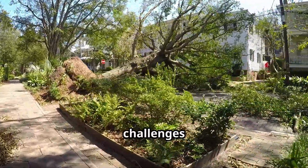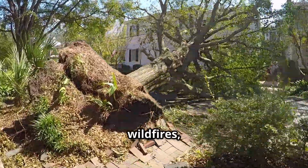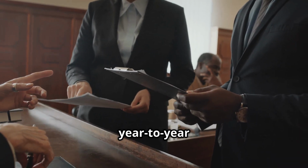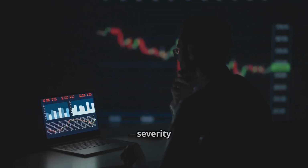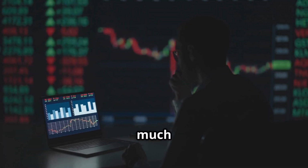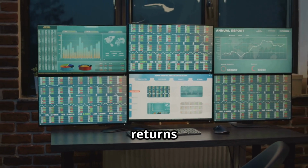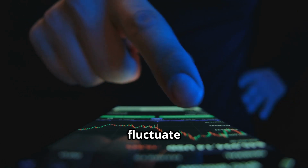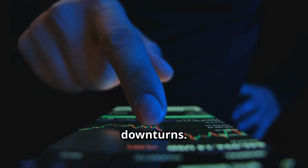There are plenty of challenges in managing this balance. Catastrophic events like hurricanes, wildfires, or large-scale lawsuits can drain reserves quickly, leading to year-to-year volatility. Inflation, social inflation, and rising claim severity have made it harder to predict how much money insurers will need in reserve. On top of that, investment returns on reserves, often a secondary source of profit, can fluctuate due to economic conditions like interest rate changes or market downturns.